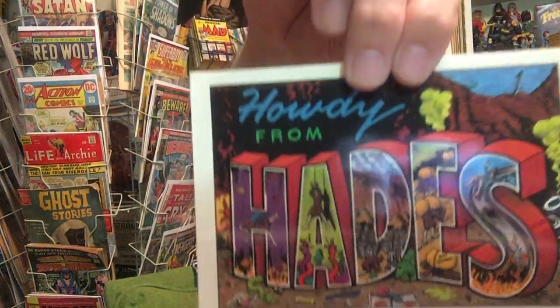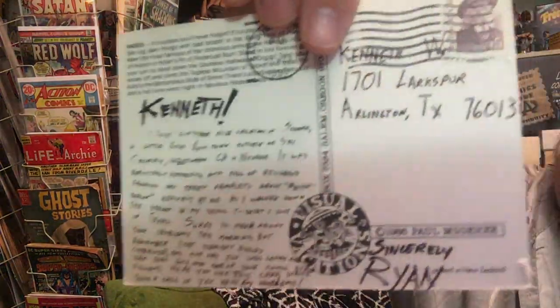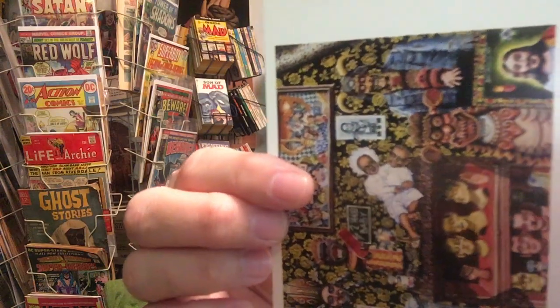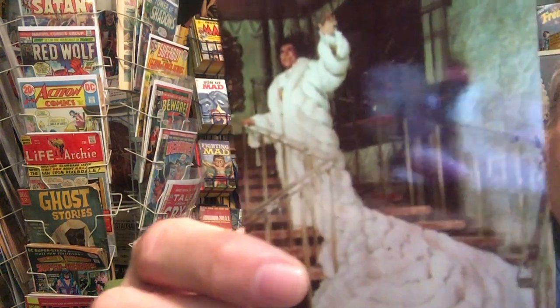Here's a postcard from Hades. Oh, and this is from my friend Ryan when he lived in California. The heck? Oh, this is when Joe Coleman was going to be in Dallas and show off his art. I wonder if that guy's still alive. Oh, what else do we have? A Liberace postcard. Holy shit.